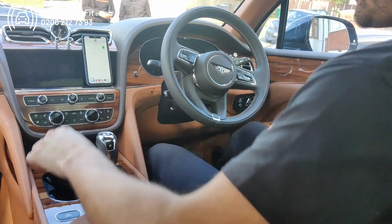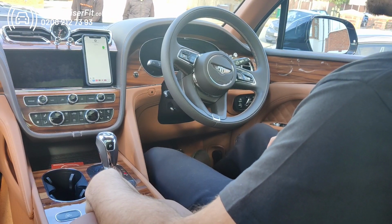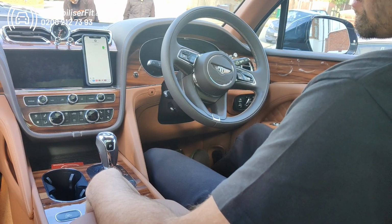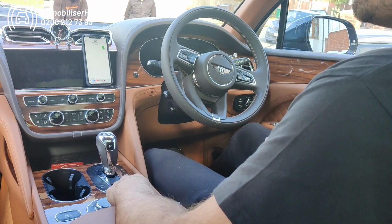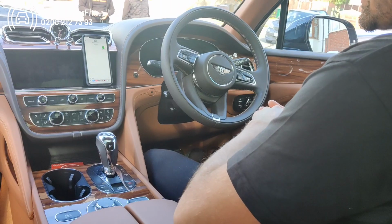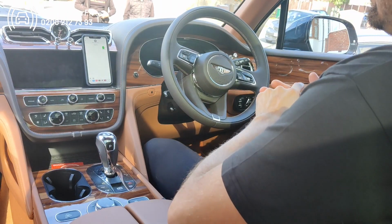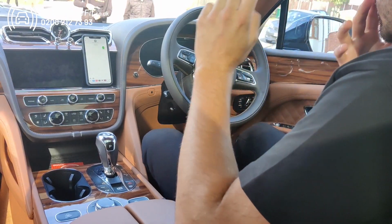Hi, we're Immobiliser Fit, and today I've protected this 2022 Bentley Bentayga with a Halo Plus immobiliser. So this protects the vehicle from key cloning, relay attack and so on if someone was to clone the key. It also will alert the customer to their phone and has live tracking. So I'll just demonstrate how it works.